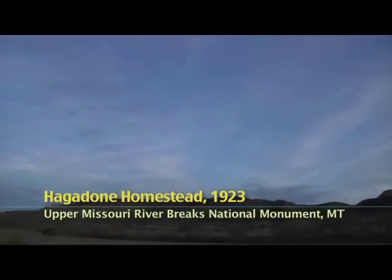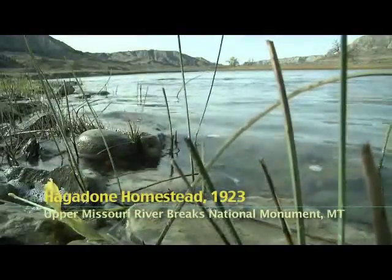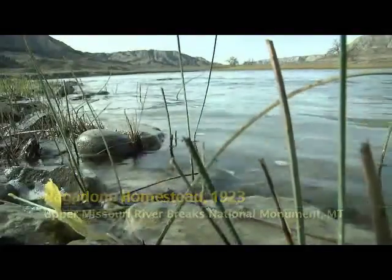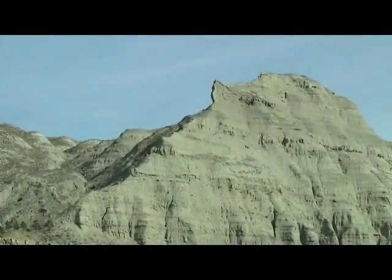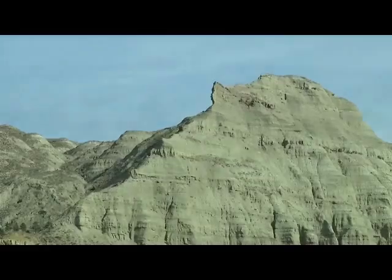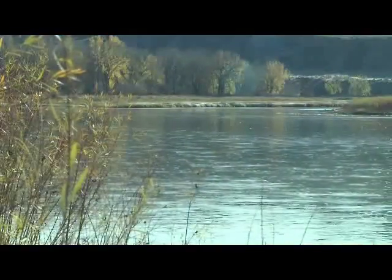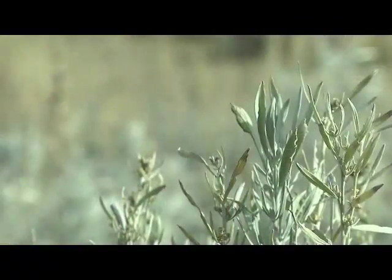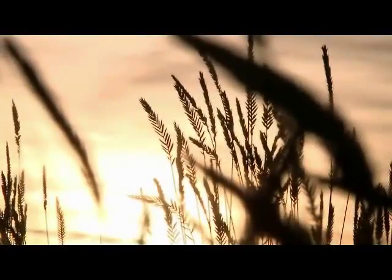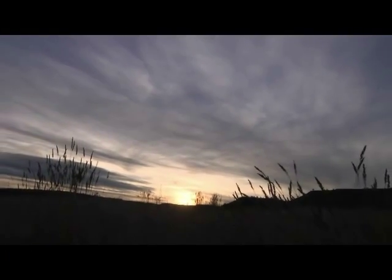Missouri Breaks, it's steep country with the Missouri River running through the bottom of it. You might see bighorn sheep, bald eagles, great eroded cliffs, timber slopes up high, cottonwoods down on the river, prickly pear cactus, sagebrush, a lot of grass, crested wheatgrass, quiet. It's very quiet here.